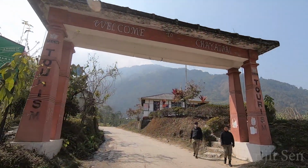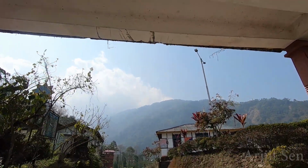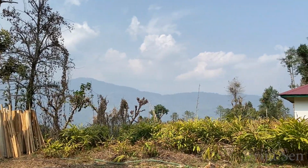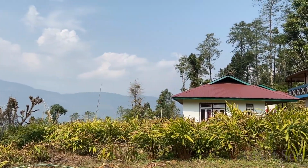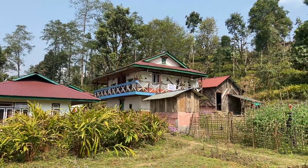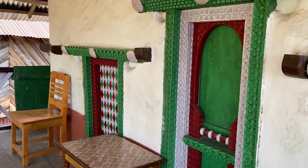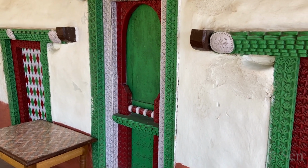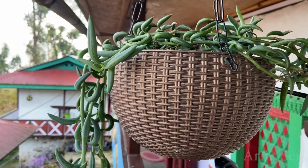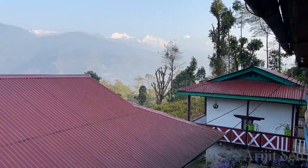Well, this place is only 14 kilometers ahead of Dentum. If you have seen my previous video on Dentum, you will already know how to reach this place. Still, in a nutshell, let me brief you on how to reach here. From Siliguri, you can hire direct cabs, charging around 4,500 rupees. This fare was in March 2021. Or you may take buses to Jorthang from Sikkim National Transport Bus Stand in Siliguri.